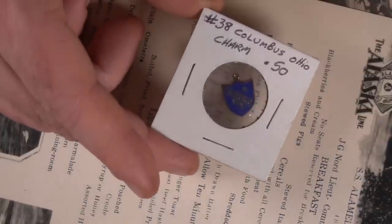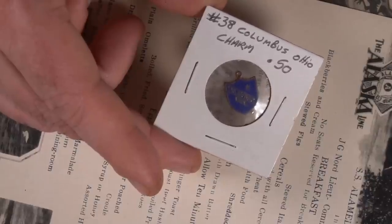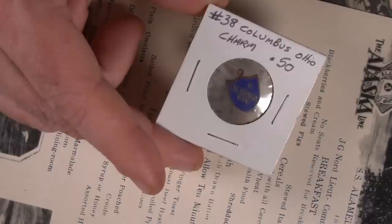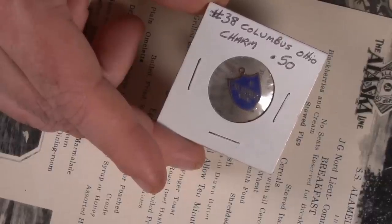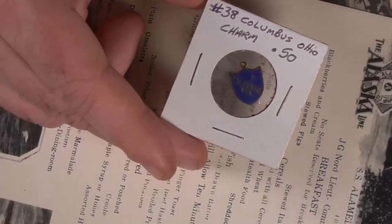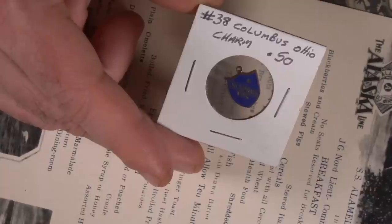This is a charm. Columbus has a huge amount of collectors. It's the state capital. You've got Hocking Hills. Something like this I routinely sell for $17.50 or more all of the time. So this piece here should get me at least that 50 cents again. I just picked a few items. I could have spent all day there just yanking out stuff to turn around and resell.